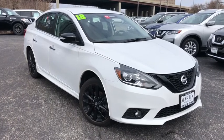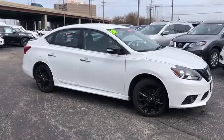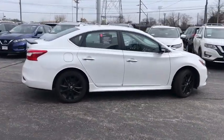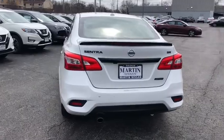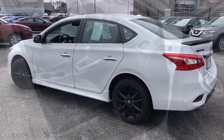Make a great choice today with the 2018 Nissan Sentra. With its spacious and versatile interior and stellar fuel efficiency, the Nissan Sentra is the obvious choice for anyone who wants to enjoy a stylish and comfortable ride. This vehicle has less than 25,000 miles. Here are some of this vehicle's great options.